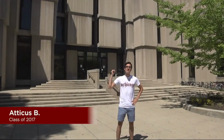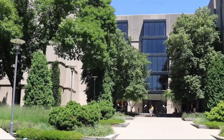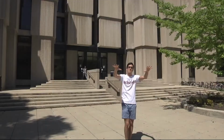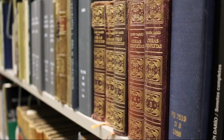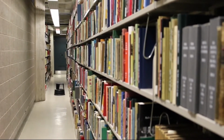Hi guys, this is the Joseph Regenstein Library behind me. It is one of the largest libraries in the Western Hemisphere in terms of number of volumes of books. There are over 4.5 million different books in here, over 5 floors of space. Each floor has this huge expansive area where they have all these different book stacks and you can sort of walk through them and get lost within them. It's really cool. Also, each floor that you go up, it gets quieter and quieter, so you can sort of determine your study space accordingly.